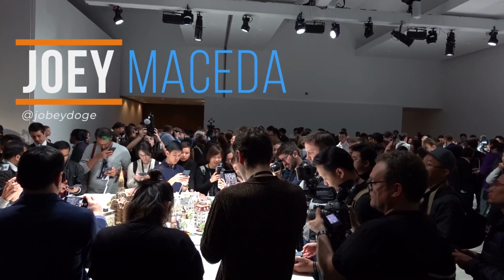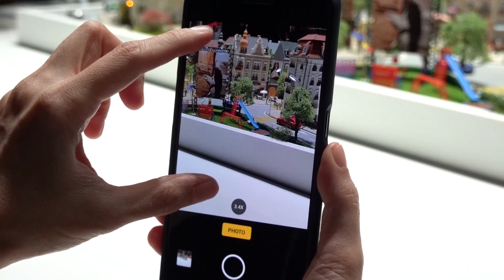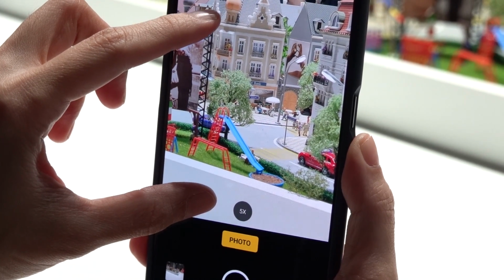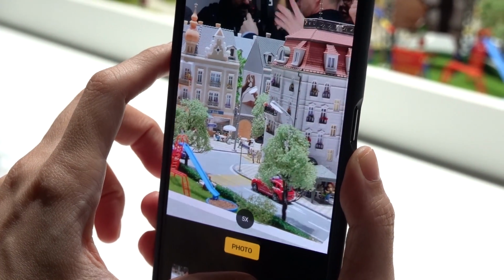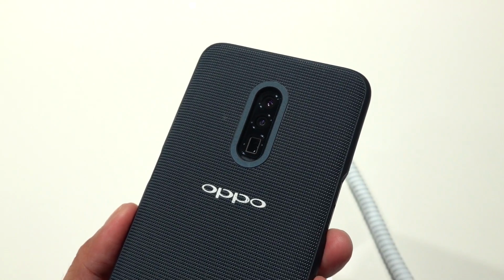Hey guys, we're here in Barcelona for MWC 2019, where OPPO has just showcased some of its newest innovations, the main highlight of which was their new 10x lossless zoom technology. Back in MWC 2017, the company showcased their 5x zoom technology, and now 2 years later, I guess they've outdone themselves. So this new camera technology is made possible by a triple camera setup at the back of the phone.